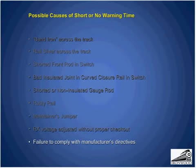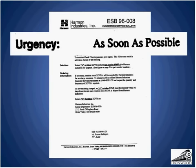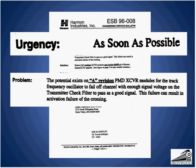Okay, failure to comply with manufacturer's directive. Now, manufacturers periodically put out what are in essence recall notices, like car manufacturers do, saying that we've observed a certain problem and it's critical, and here's what you need to do to fix it, and here's the level of urgency that you need to fix it with. Okay, here's an engineering service bulletin as an example. Urgency on this one is as soon as possible.